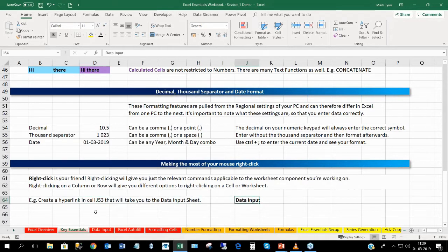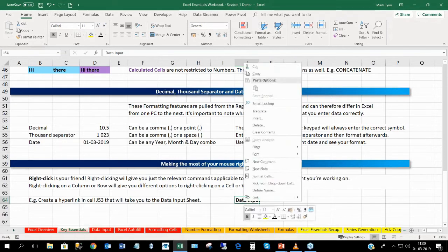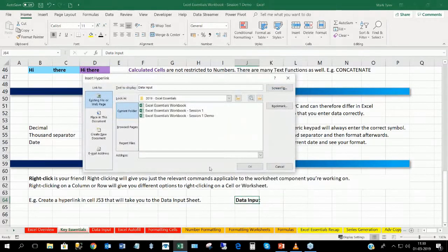And so to put this into practice, let's say I wanted to create a hyperlink on this cell here called data input. So when I click on it, it jumps to my next sheet. So if you had no idea where to find hyperlink in amongst the toolbars at the top here, just right click on the cell and see if it appears. So if you scan through all these items that I can do in a cell, you can see at the very bottom here, I've got link. So that looks promising. Click on that.